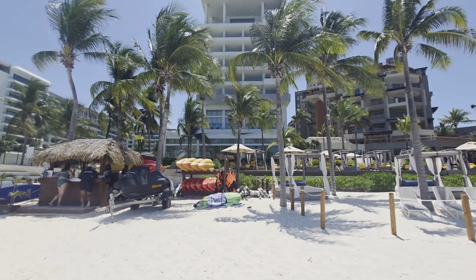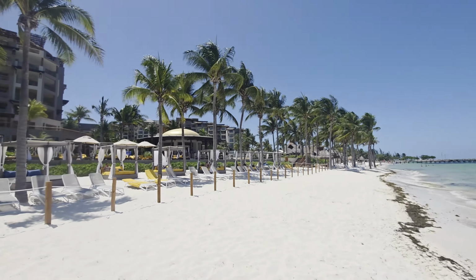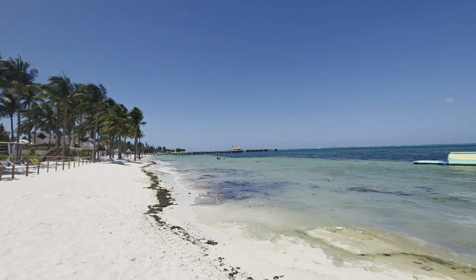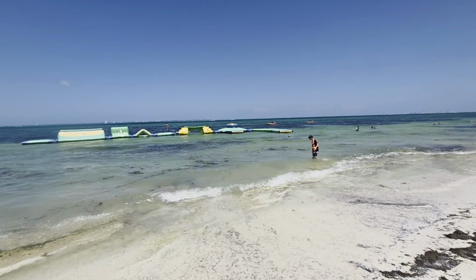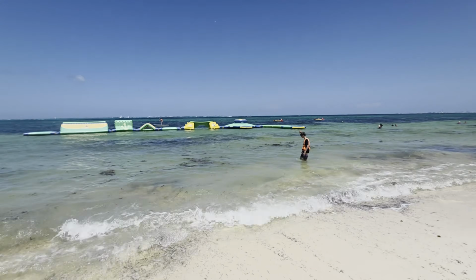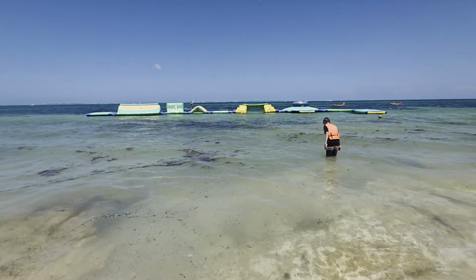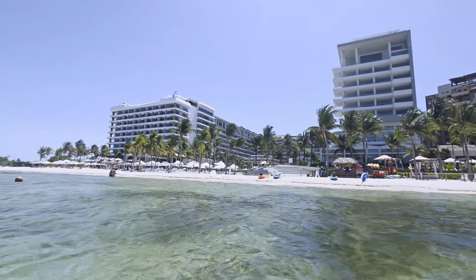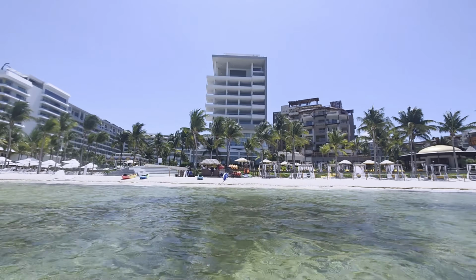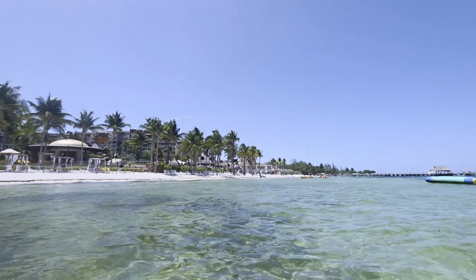So down at the beach here, they have this little area where you can rent kayaks, paddle boards, snorkel gear, but overall a very nice beach. There is some seagrass here, so right by the beach, it does look kind of green. Once you get out past that, it's very blue and turquoise water. But everything by the beach here, there is this seagrass, as you can see, so it does make the water look kind of green, but it's actually quite clear.